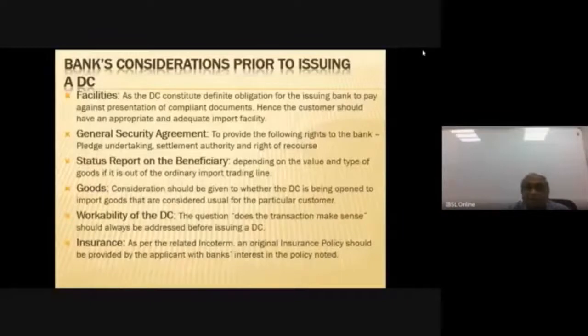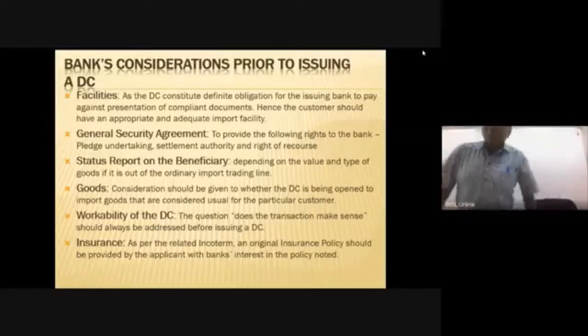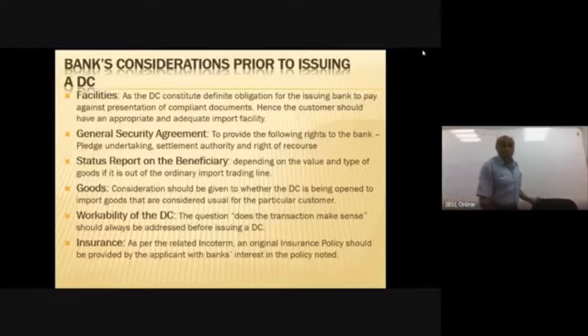Right. Then the bank's consideration prior to issuing a DC. This is very important. When you are going to issue a DC to one of your customers, what are the things you should check with them? As an issuing bank, you are giving an irrevocable undertaking to the beneficiary. You are giving an irrevocable undertaking on behalf of your customer to the beneficiary. So because of that, if you are going to issue an LC, make sure that you have sufficient facility.